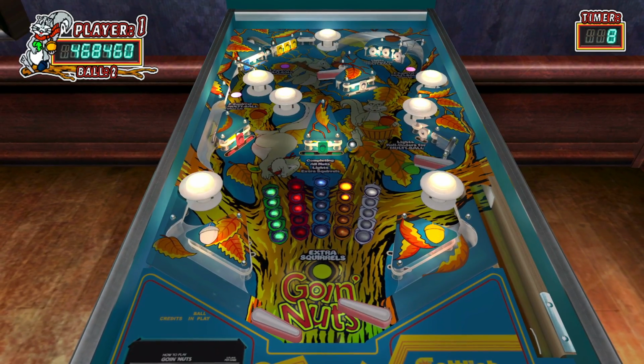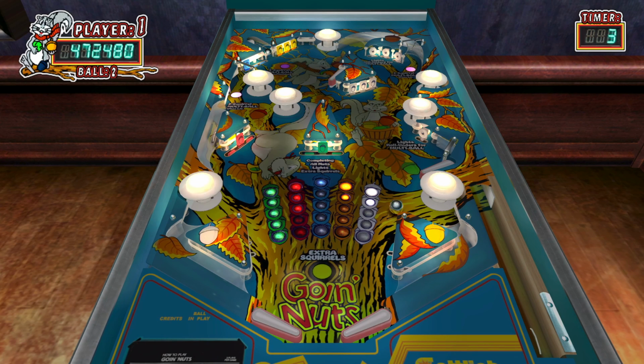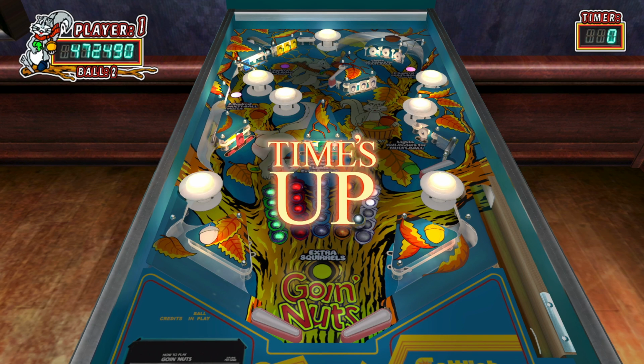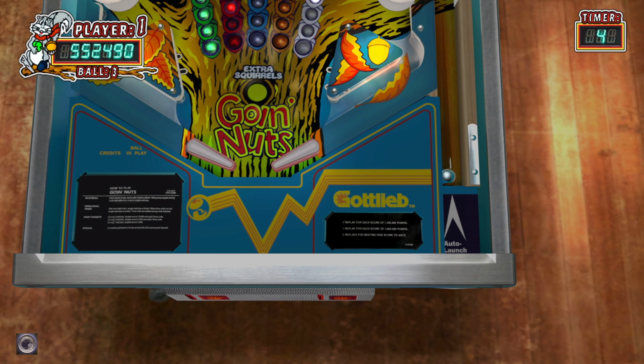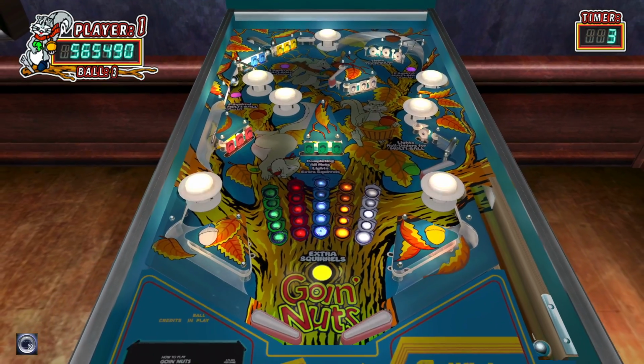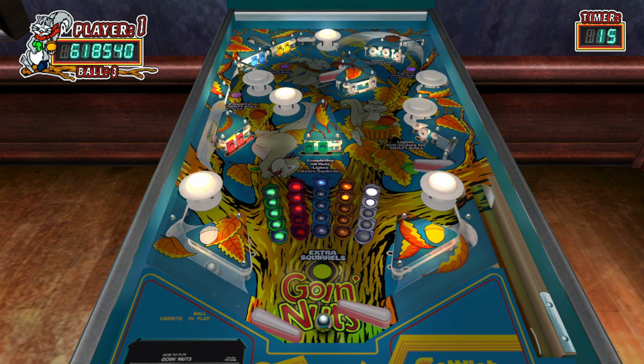Getting that far right ramp is quite the shot. Getting up to the far right or the far left is fairly difficult. And you've got this timer wasting your time the whole time. You don't even really have bonus carryover, it seems. Not enough. Maybe you do actually carry over the bonuses.